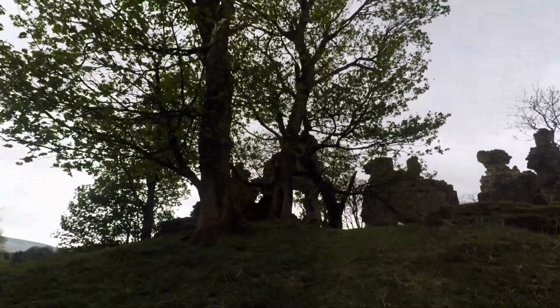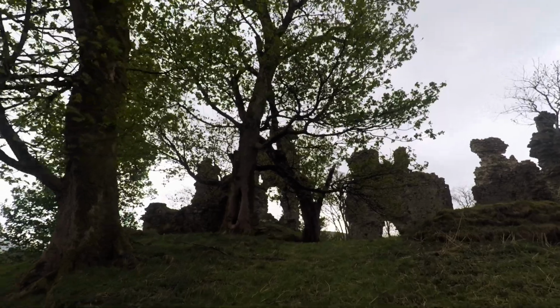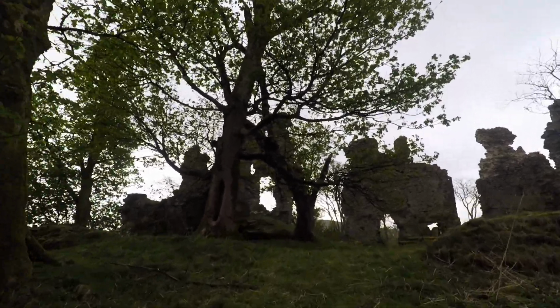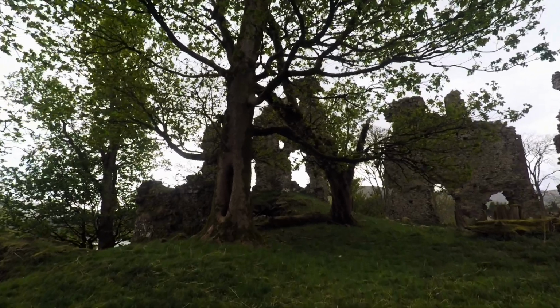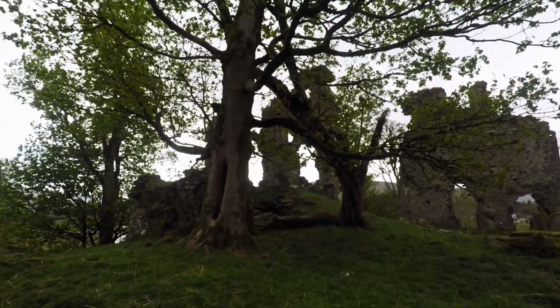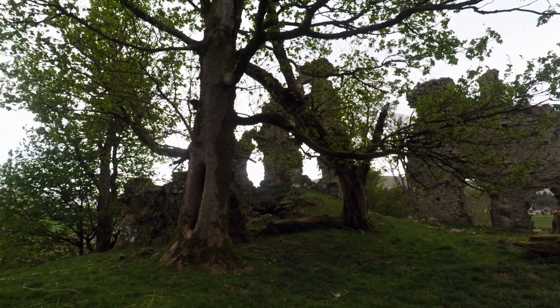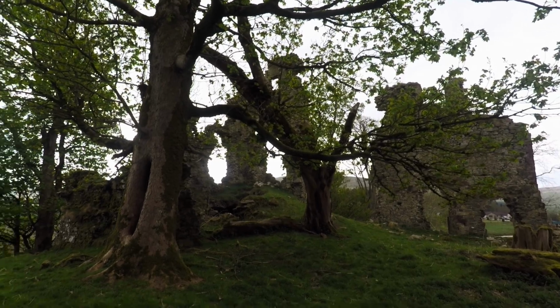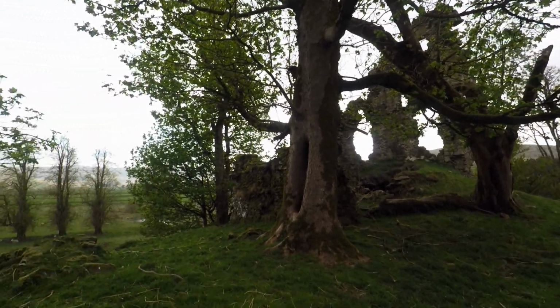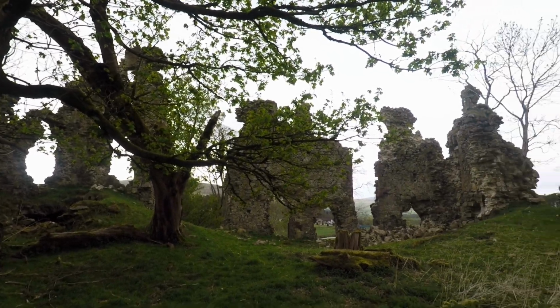I love this old ruin. I can remember the very first time I came here, and the weather was horrid. It really was a horrid place, and I literally got stung multiple times over and over, but that didn't stop me investigating this old place. We're going to take a look at the old stone here. This is a marvellous old ruin.